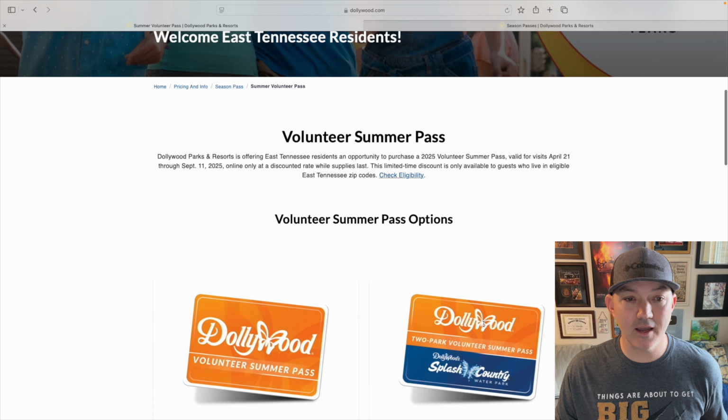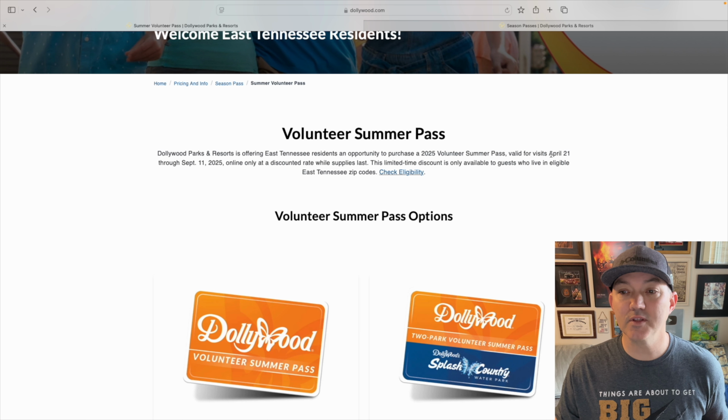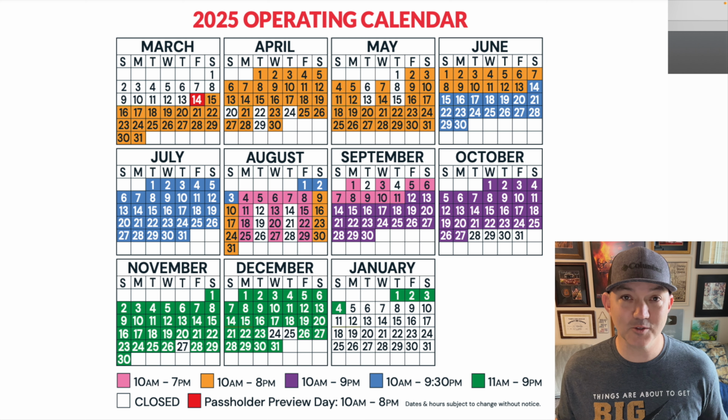All right, so as we scroll down, it says that they're now offering East Tennessee residents the opportunity to purchase a 2025 volunteer summer pass. So this is only going to be valid from April 21st through September 11th, 2025. So the park itself opens on March 14th for pass holders, and for the general public, everybody is able to get a ticket and get into Dollywood on March 15th.